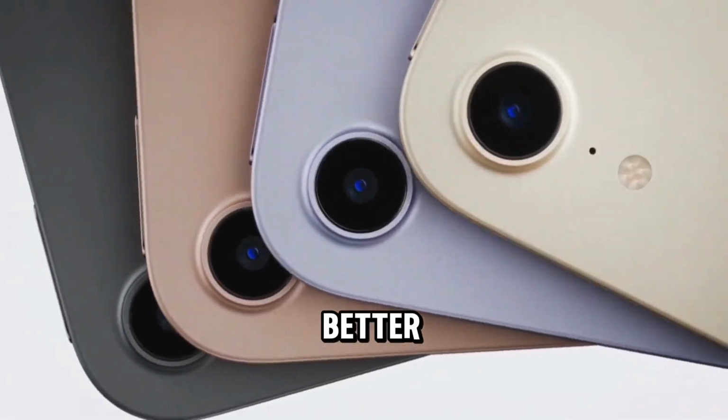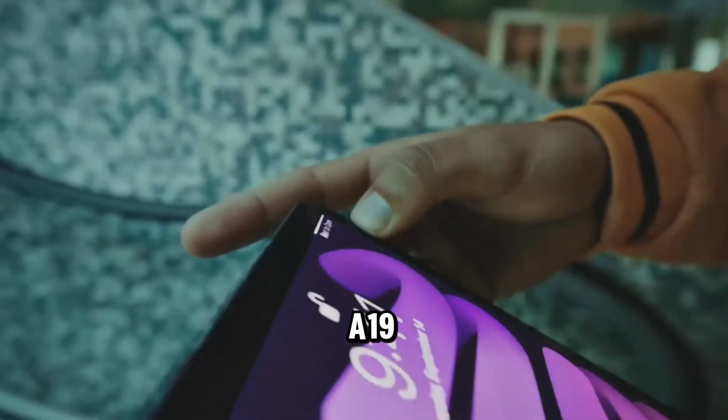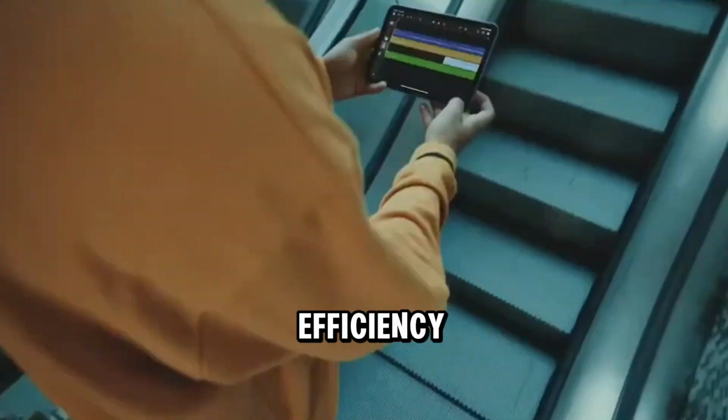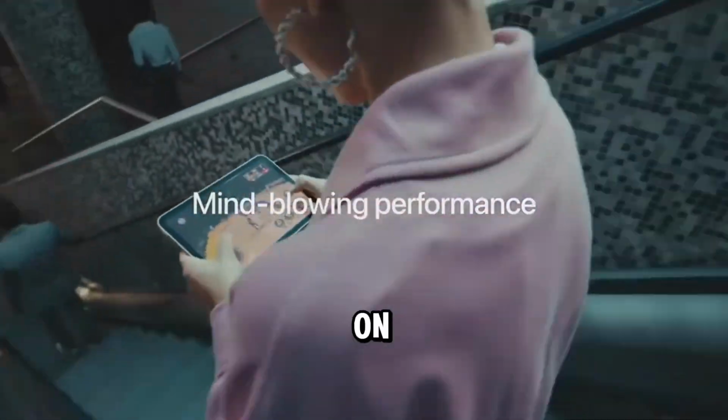Number 8. Better battery efficiency. Even if the battery size remains similar, the new A19 Pro chip should deliver better power efficiency. That means more hours of reading, gaming, video streaming, and note-taking on a single charge.